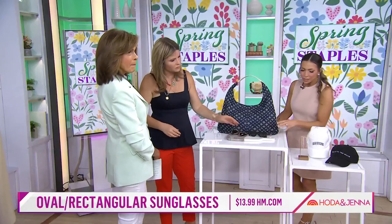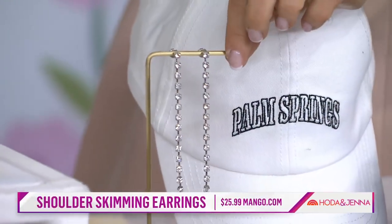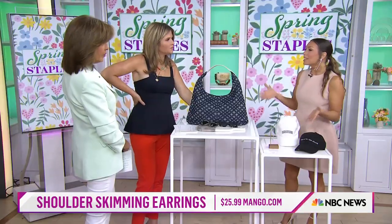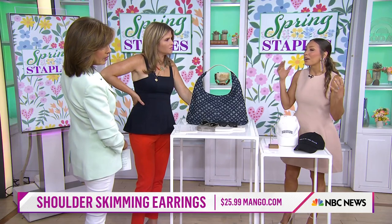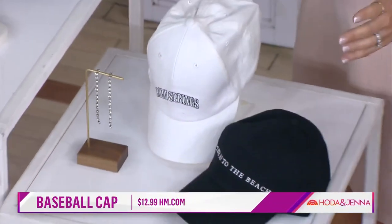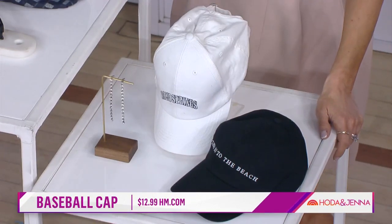Super affordable. Earrings, we're seeing these long, really shoulder-skimming earrings. I'm wearing a pair, too. They're fun. They make a statement. They're not too heavy. These happen to be from Mango. Really affordable. And always a great baseball cap, which has a street style, kind of cool vibe these days. So if you're having a bad hair day or you just want a hat, easy and practical.